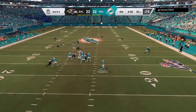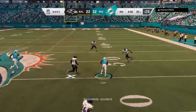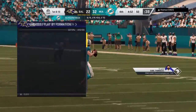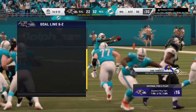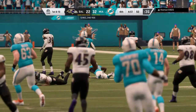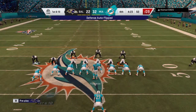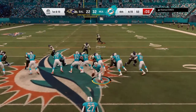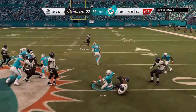Fitzpatrick from the gun on third down. It's complete to Grant. He's been big, 2 touchdowns earlier. Now he's got a first down here. He's been the go-to guy. They needed a big play there on third down. Went his way. It worked out. Doesn't matter whether they scouted it or that they think he's going to get the ball. He has a knack for finding his way open and completing the connection.